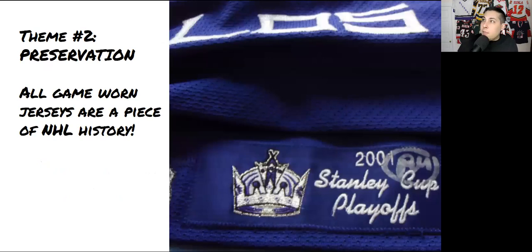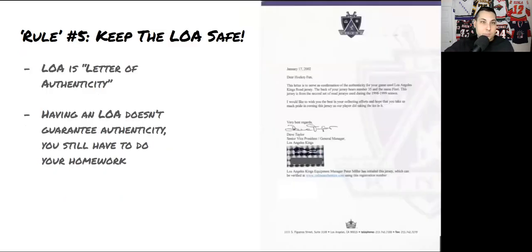So into theme number 2, which is preservation. And every game-worn jersey is a piece of NHL history. They're going to outlive all of us. So preserving them is something I want to talk about. So rule number 5 would be keep the LOA safe.